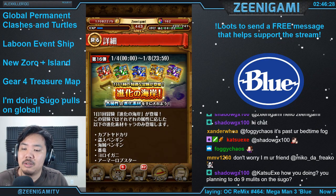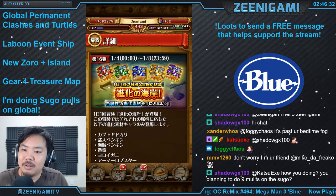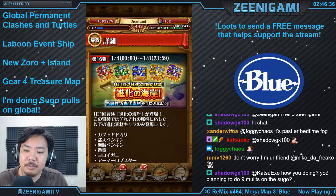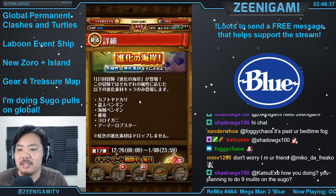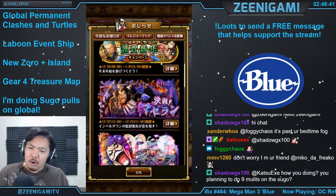The color Evolver Islands are coming out. The color Evolver Islands are red, green, blue, yellow, purple. You run in there, you get a bunch of red, green, blue, yellow, purple of each color. You can only complete it one time per day. And we get a rainbow gem every day for logging in.